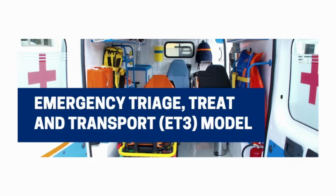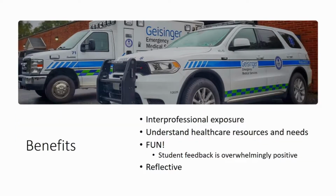And they get to witness that and watch the collaborative nature of it. Yes, the patient's being assessed and treated in front of me, but also this is how the stuff actually gets done, with an emphasis on that part so they understand the system a little bit better. So certainly the benefits that we've seen from just that is the interprofessional exposure. They understand better what a paramedic is and what they do.